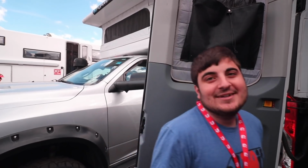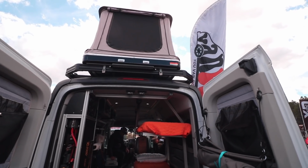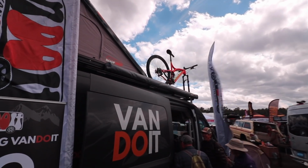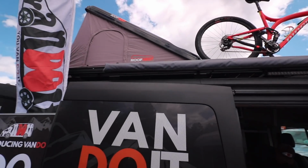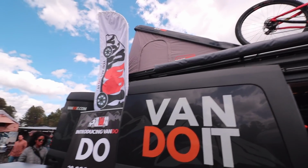What are we using for roof racks up there? Yeah, that's our custom-made Van Do It roof rack. We build that out of the same aluminum extrusion that's inside the van, and that really helps with mounts. Any mounts you use on the inside of the van as far as bikes, you can see we mounted a bike up there with a fork mount. We got a roof nest up there, it's pretty comfortable. You can do ladders and stuff off the sides, of course.